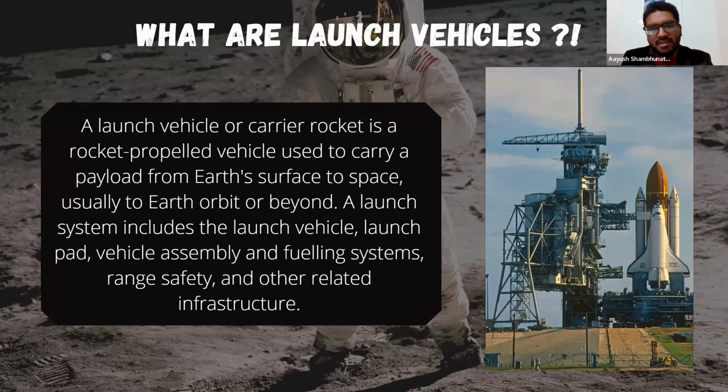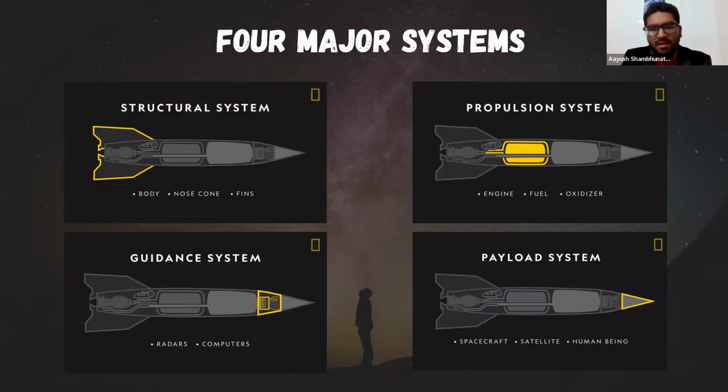A launch system includes something which you can see in this figure. It includes the launch pad, vehicle assembly, and fueling systems. This is a space shuttle, which you can see in this picture. And let's proceed. A rocket that is launched into space is made up of four major systems.